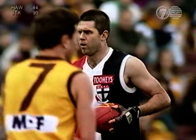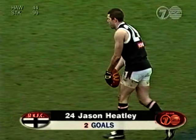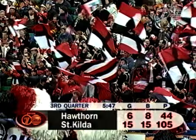And here it is. Excellent play. He's just put it out in front. Well, Jason Heatley's made a difference to this side, too. The fact that it takes a bit of pressure off Lowe. Lowe goes for the marks. Heatley leads. He's going for his third from directly in front, Jason Heatley. He lays back. I think he's kicked another one. He has. It also takes the pressure off Everett. Three goals to Jason Heatley.